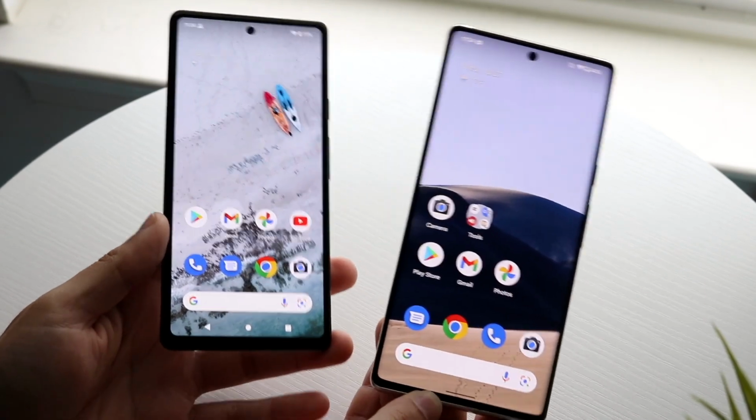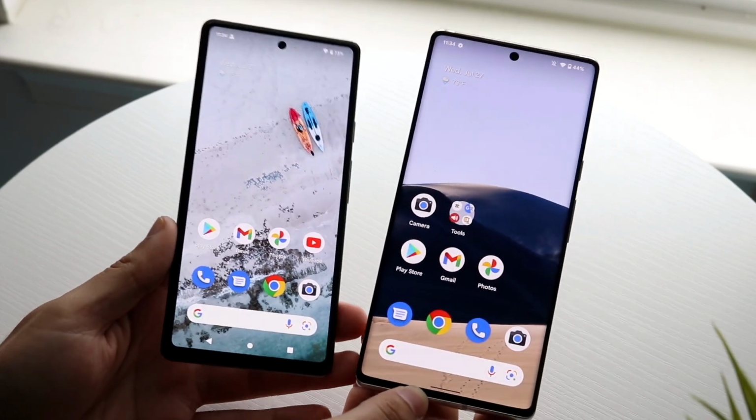Now, I will definitely tell you, first of all, Google sent me out both these phones. I totally forgot they sent me this one. They just sent me out this one too.